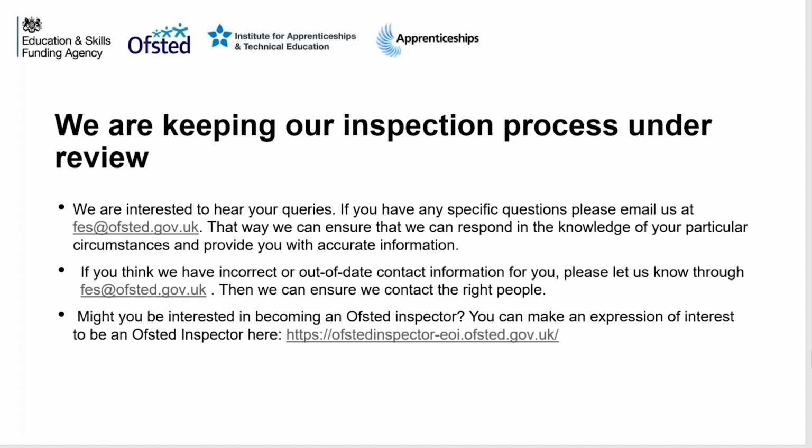And just finally, we're keeping our inspection process under review. If you have any queries about what you've heard or about inspection generally, please email us on this email address, fes@ofsted.gov.uk. And if you need to update your contact information or anything you need to let us know about, please use this. And finally, we have two types of inspector.